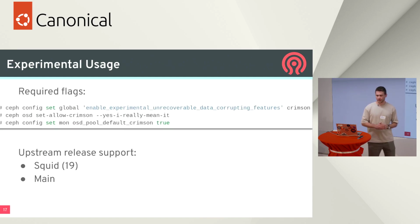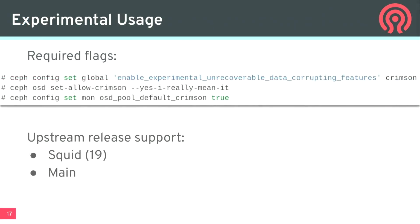So for experimental usage, this is a tech preview, right? The project is not fully ready, so we have some required flags that will prevent anyone from mistakenly using it in production with real data. There is this really long flag to enable unrecoverable features, and so forth. It's in the documentation that we don't want people to deploy Crimson OSD, start it, get some issues, and then we won't be able to support it because it's still under development.